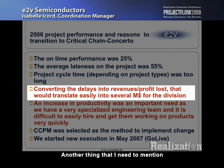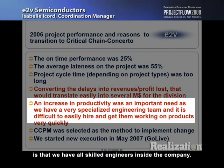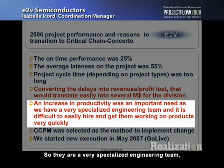Another thing that I need to mention is that we have high-skilled engineers inside the company, and so they are very specialized engineering teams, and it is not easy to find that kind of skill outside or to outsource. So flexibility in capacity is not easy, and that's why it's all the more important to shorten the project development, to be able to do more.